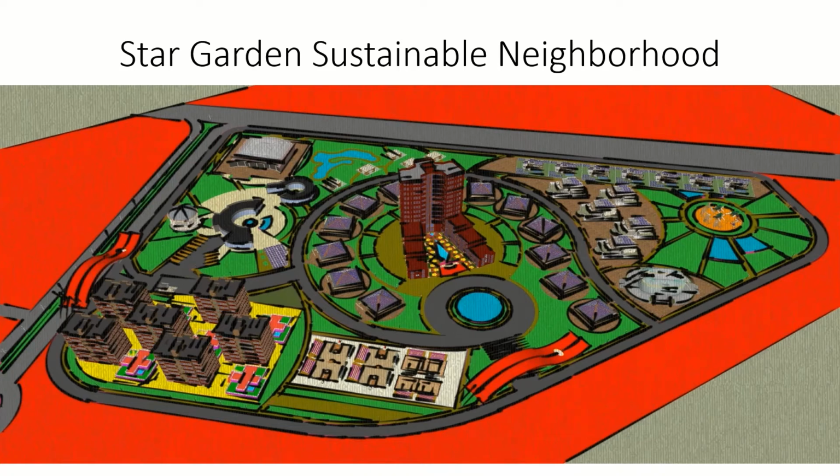There is a residential and commercial complex right in the middle of it, in order to provide accommodation and job opportunities for the residents. Here we have two types of villas, one on the right side and one here in the middle. There is also low-income and affordable housing for low-income families on the left side. And here we have apartment buildings of 5 to 7 stories.